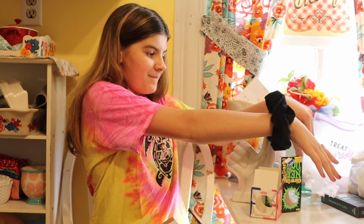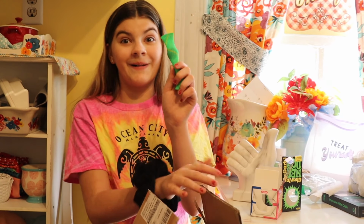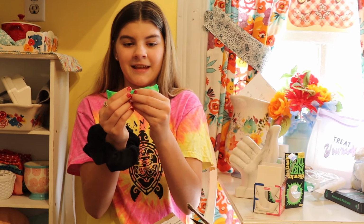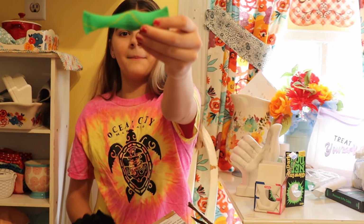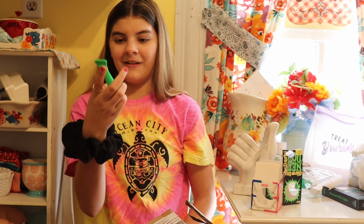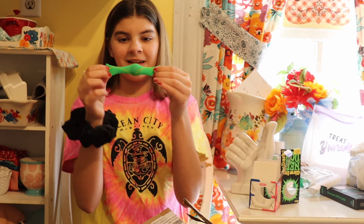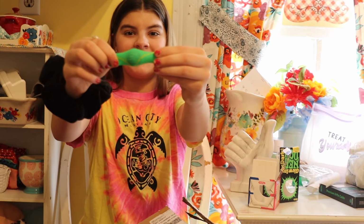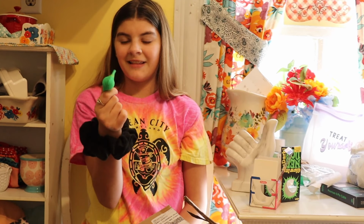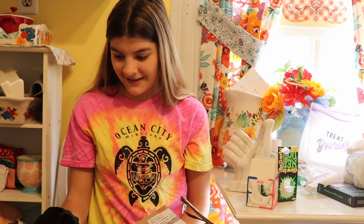Okay. Next. Whoa. So this is the marble and mesh with a big marble in it. It's so big. I absolutely love this. I didn't even know they made this. The marble is so huge, as you can see. Oh, I'm so excited that I got this. It feels amazing. Wow, I really like this a lot.